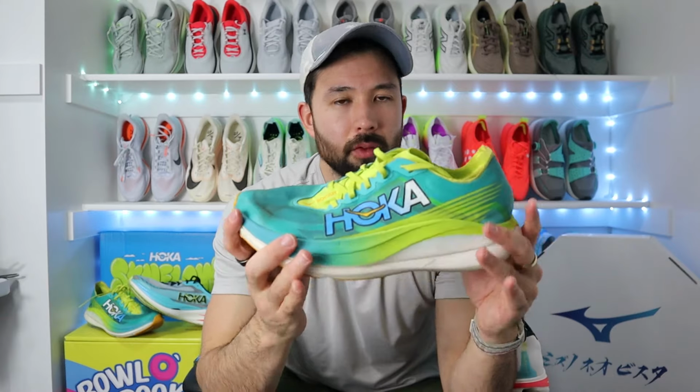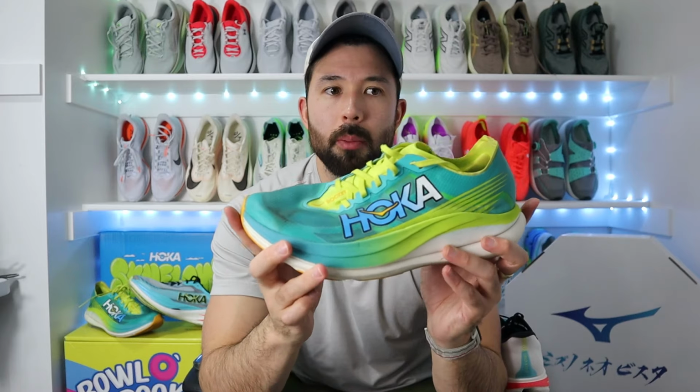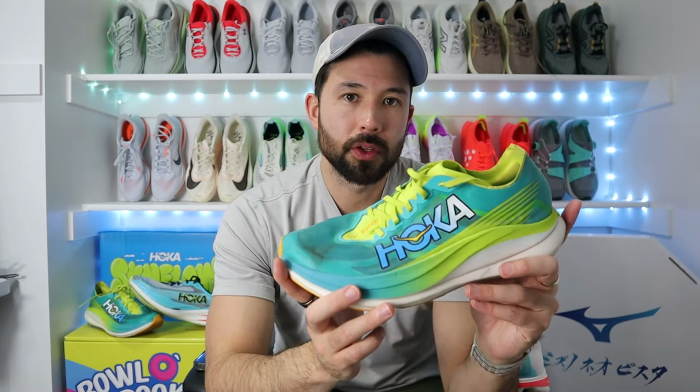And I'm not a stability shoe runner. That's not what I run in typically, but when you're running that distance and you're trying to go that fast, you do want a little bit more structure. So that was a kind of a pleasant surprise in the shoe. Now, don't get me wrong, it is very much a PEBA midsole. So it is fast, it is responsive, but it's not going to have that squishy overall feeling that you get with a lot of super shoes nowadays.